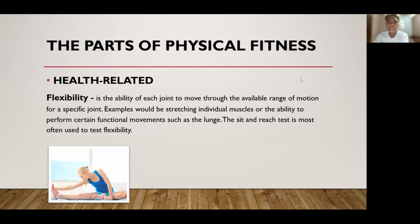It is the ability of each joint to move through the available range of motion for a specific joint. So we really stretch our body for this. Examples would be stretching individual muscles or the ability to perform certain functional movements such as a lunge.